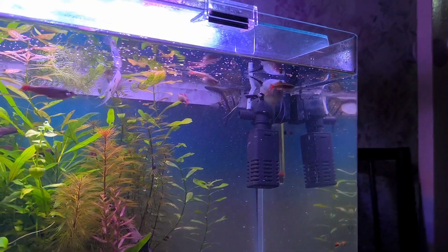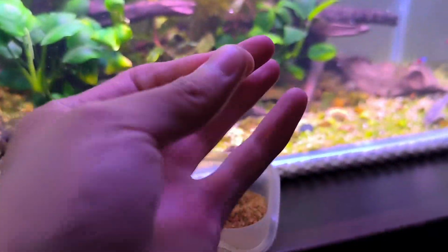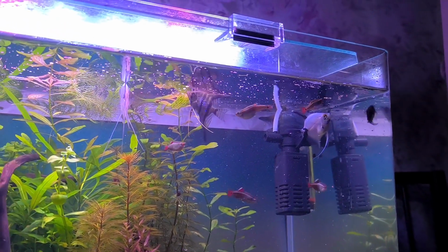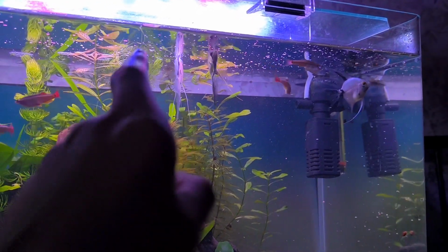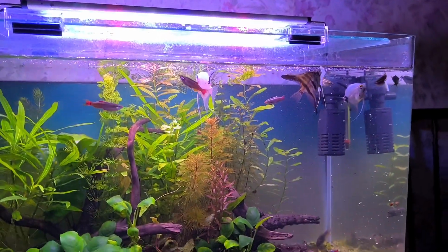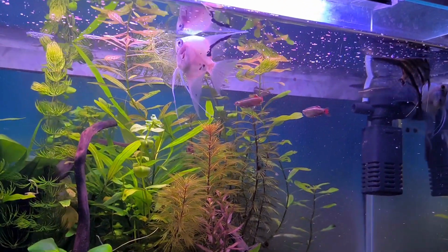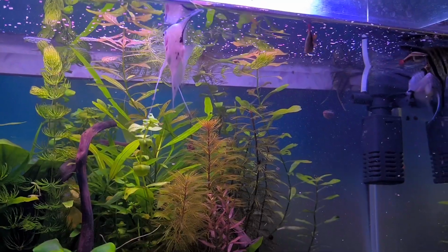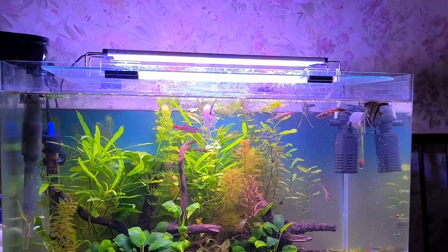So we will add a little bit more of this fish food. I will be adding a smaller pinch of the food, and this should be enough for everybody. If you feed like this, maybe even this is a little bit too much. So if you feed like this, there should be fewer problems, of course. And of course, excessive food also results in algae, and algae is no good for the aquarium. It just spoils the view, and it makes a lot of work for you as well.